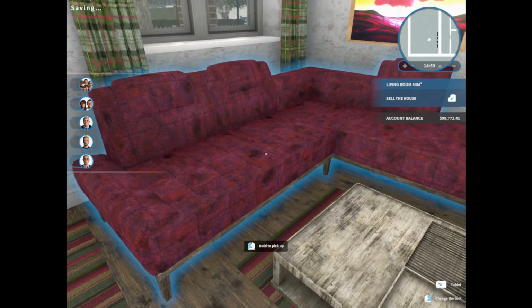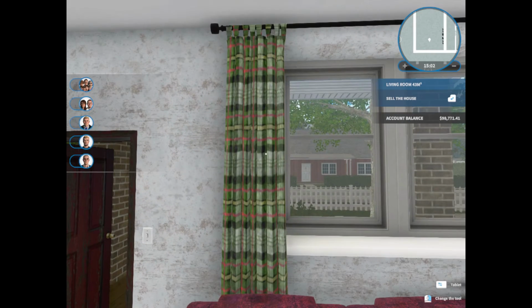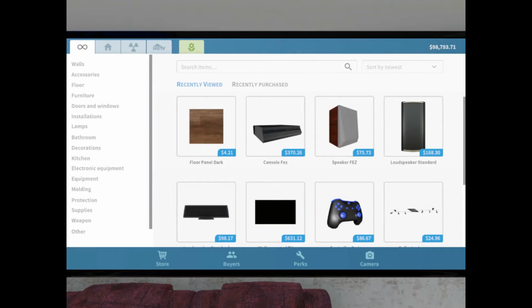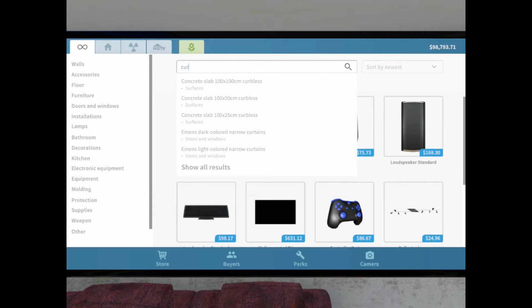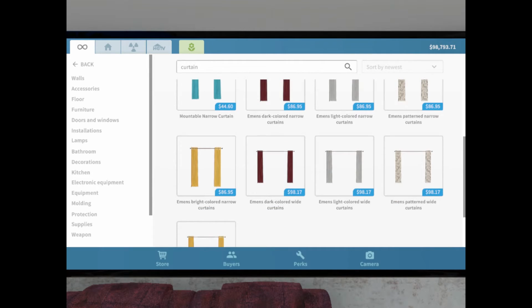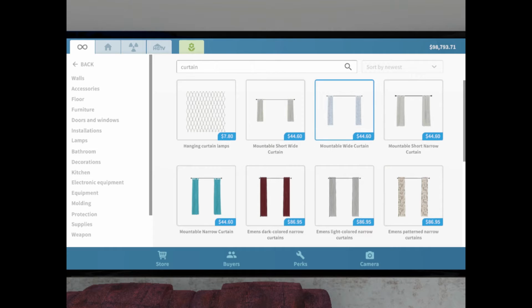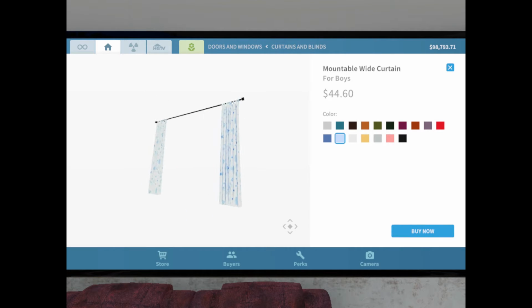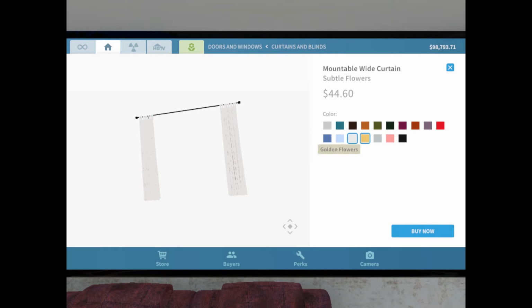Let's change one thing out at a time. I think curtains is the first thing that's got to go. They look a little nasty. Alright, okay. Mountable wide curtains. Let's see what options they have in here. I wish I could zoom in. I don't see a zoom. Is that a zoom? No. Let's just turn it around and stuff like that. I don't know how well that looks.